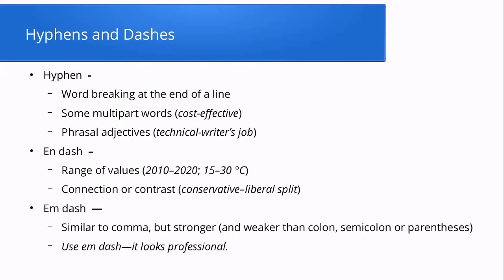You can also turn off this feature, but then you might get either shorter lines when you justify left, or when you justify in block, then you might get wide spaces between words. So yeah, I suggest you just keep the word breaking enabled.